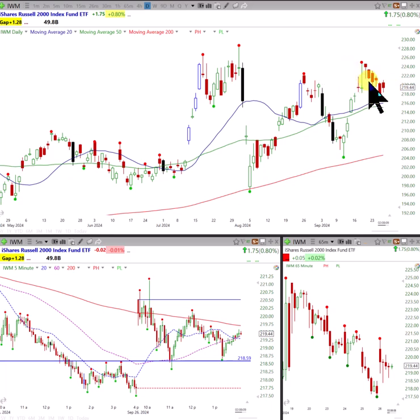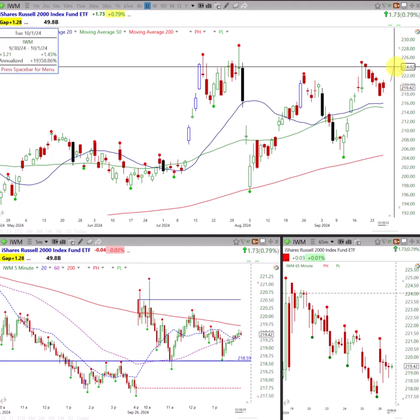IWM, more controlled type of pullback. Well, it pulled back and the others were going up, so it was showing relative weakness. But now we see that it's cleared this high. It's pulling back into what would be a buy area. And if this can turn into a bottoming tail bar by the end of the day, we'd have a long setup above that bar's high.